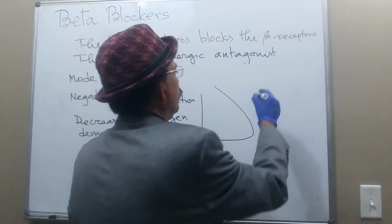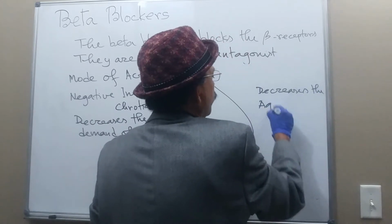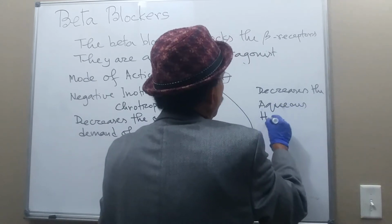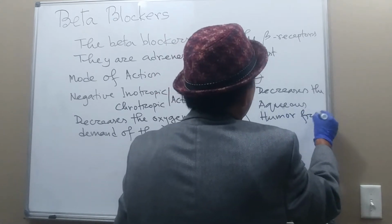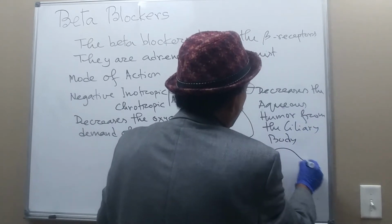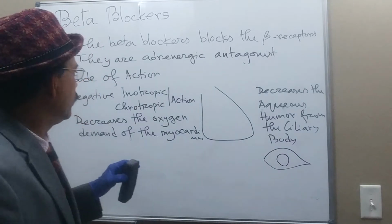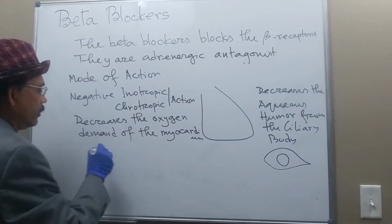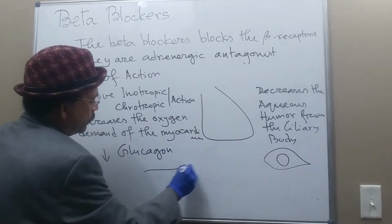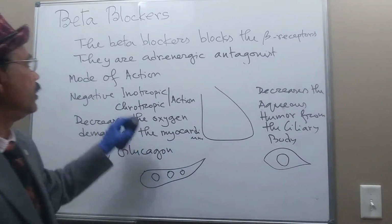The other action is on the eye, which we just discussed. It decreases the aqueous humor formation from the ciliary body. Okay, so in the eye it has some action. This is management for glaucoma. Also in the pancreas, it decreases secretion of glucagon. In the pancreas, the islets of Langerhans, we have the alpha cell that releases glucagon, and that is decreased by the beta blocker.